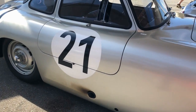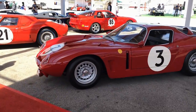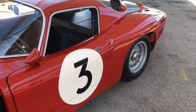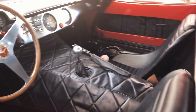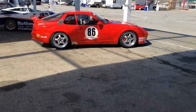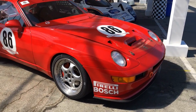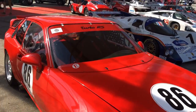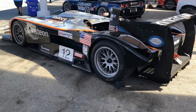Exhaust I missed on the Mercedes. Now here's the Vizzarini. Look at this. I skipped over this one, 1992 Porsche 968 Turbo RS. All right, so stay tuned because I will give all the specs of these cars at the end here.